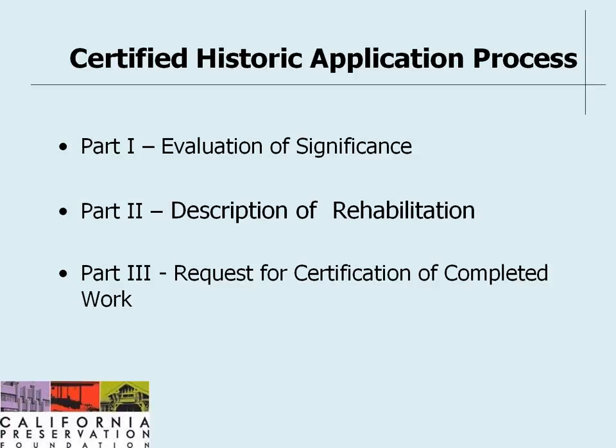then after the work is completed, the owner would request a Part 3, which is a certificate of completed work. Now, since the Part 2 is applying for the actual rehabilitation work, that in turn needs to be approved to be eligible for the historic tax credit. It is extremely wise for the owner to do this application before they actually start doing work, because they may find that the work they did will make the building ineligible for tax credits, or they may lose out on a lot of tax credits because the work was not approved.